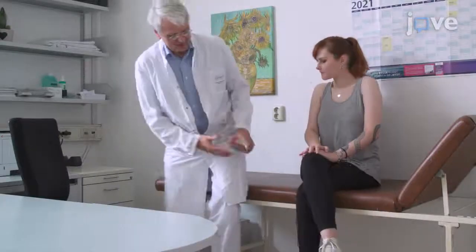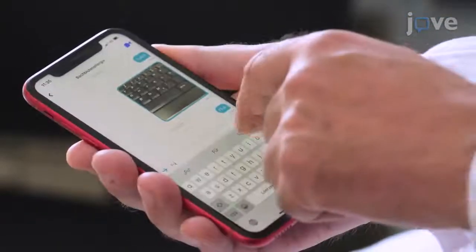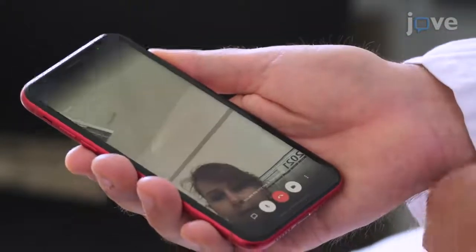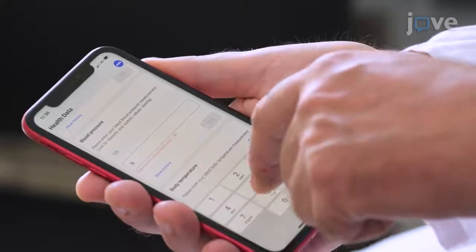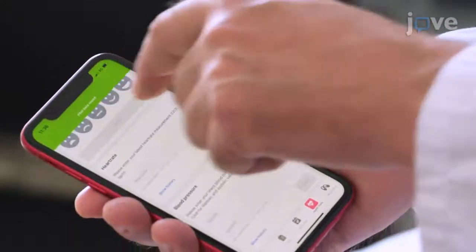Begin by training the patient. Show them where to find laboratory values and how they are presented, how to find the text messaging function and how to send a message, how to start a video consultation, and how to find a medication plan and confirm medication intake. Demonstrate how to submit vital signs, blood sugar, well-being status, and confirm or decline medication intake.